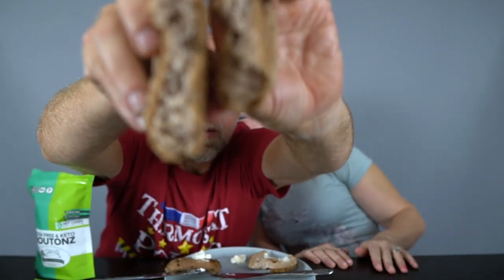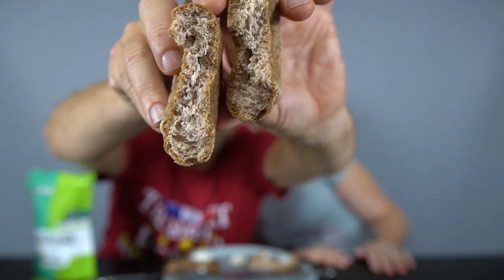Let's go ahead and try this roll. So here's your roll. And again, I didn't slice it. I can see that purple color you're talking about. You can see that inside. It's like lavender. Here you go. The key is, will this make a good hamburger bun? I'm actually going to put a little bit more of my cream cheese on there. Mm-hmm. It would make a really good hamburger bun.